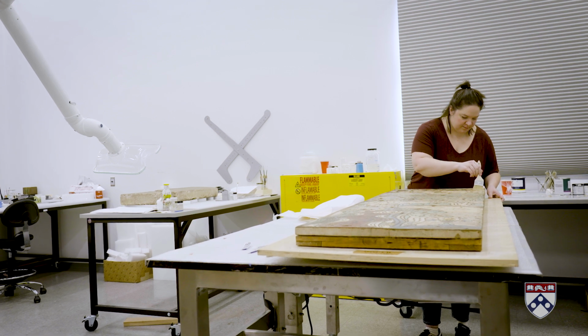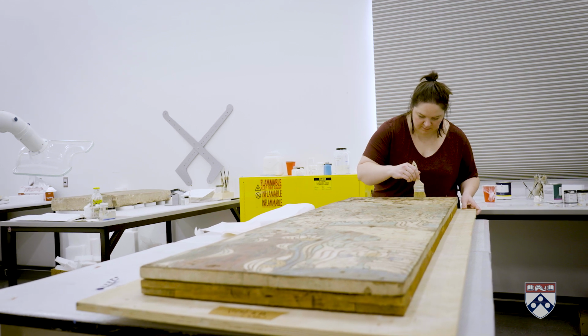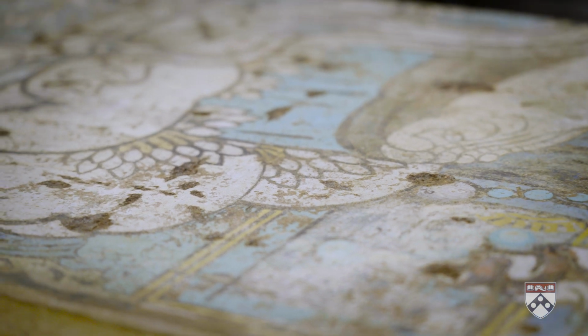It is a really interesting conservation opportunity when you have a project this large. It offers you the opportunity to do a real deep dive into this one particular material. So you get to spend a lot of time doing literature research, but it also gives you the opportunity to do some material experimentation.